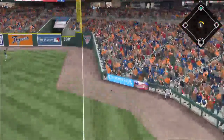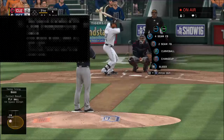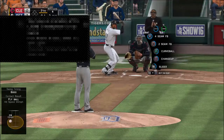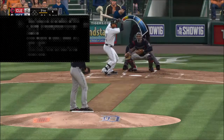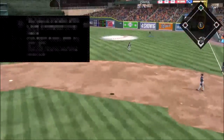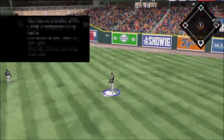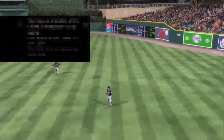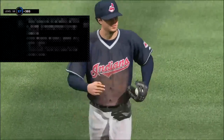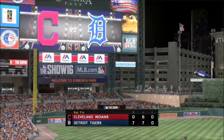This is hit down the right field line, but it's going to get out of play for strike. 2 out. Skied into straightaway right. Chisenhall moves over. He makes the play, and that'll end the inning. So it's 2 runs here on 2 hits, with one of them being the home run.